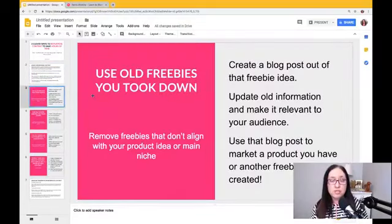All right, so let's look at three clever ways you can start doing this. I recently started doing this. You may not have these pieces of content, but you can adapt for sure. One of the things that I started recently doing is using old freebies that I took down, that I no longer use or promote because they aren't aligned with my blog or my products. For example, I had a freebie about opening up your side hustle.